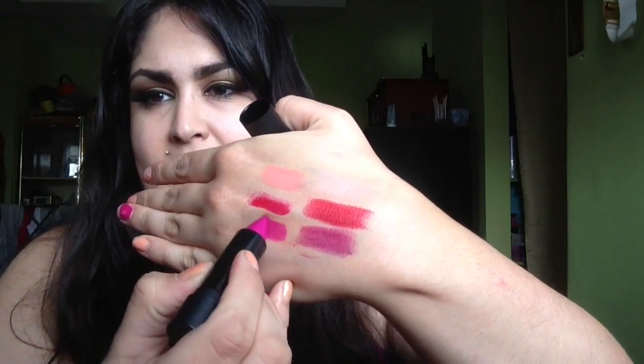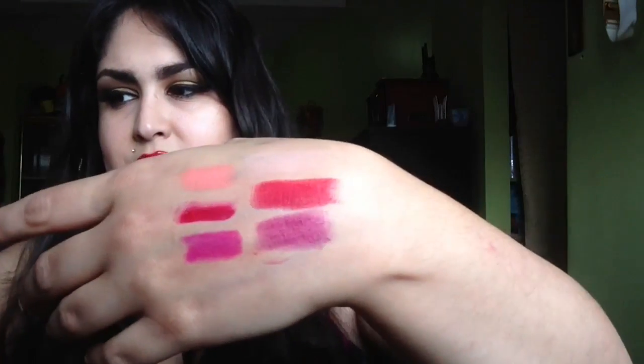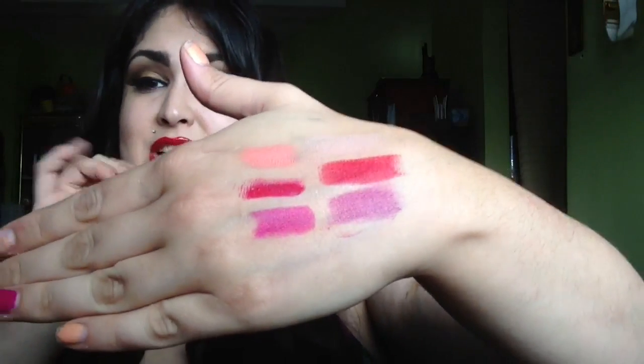It didn't really compare to any shade in the Melt Cosmetics. I did take out Shadowy Lady just to show you guys, and again, I prefer the LaSplash one, just because it has that extra dimension. Even though it looks streaky here, it's not too streaky on the lips. It's a little streaky, but not too much. I wouldn't complain about it. It's not as drying on the lips as the Melt Cosmetics is.